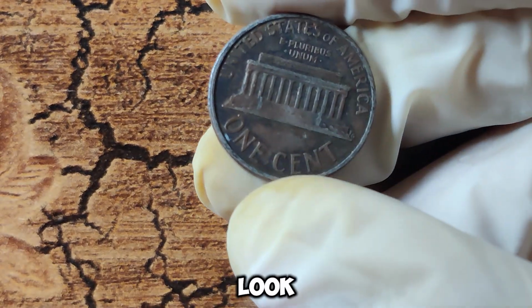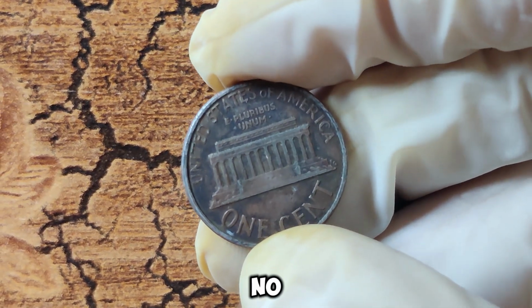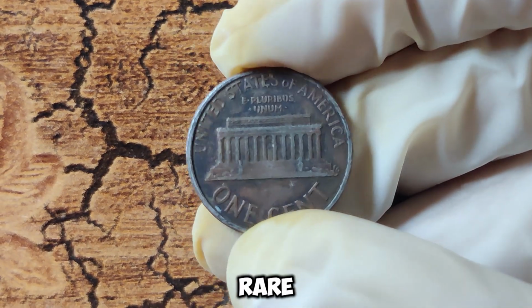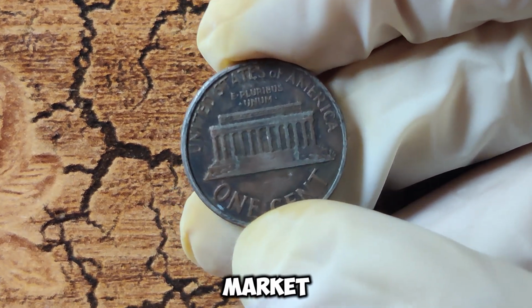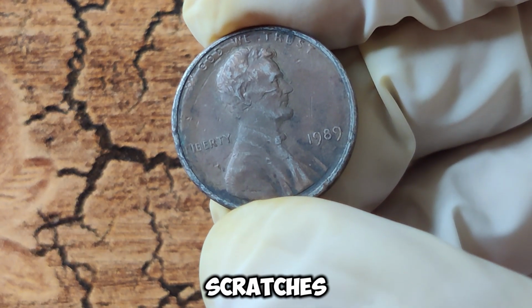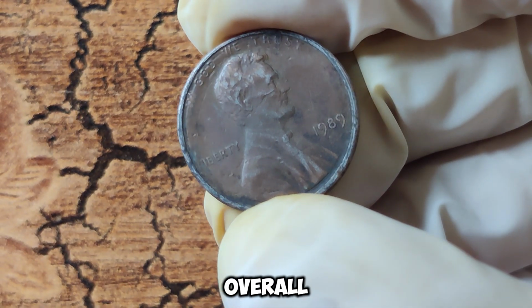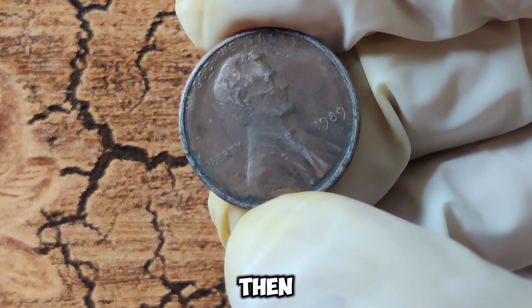One important thing to look for is the condition of the coin. The 1989 No Lincoln penny is incredibly rare, so it's crucial that it's in mint condition to fetch top dollar on the market. Make sure to examine the coin for any signs of wear, scratches, or damage that could affect its overall value. If your coin looks like it just rolled off the mint press, then you're in luck.